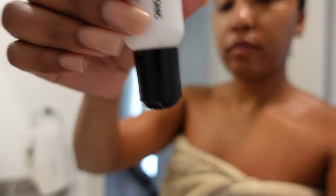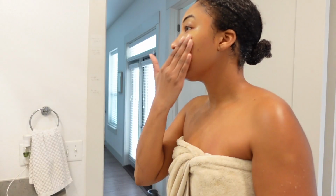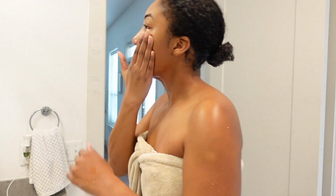And so when I work it in, I'm just working in an upward motion because I want to kind of get rid of some of the inflammation that comes from when you first wake up. And this will kind of make your face look a little bit more chiseled and less swollen.